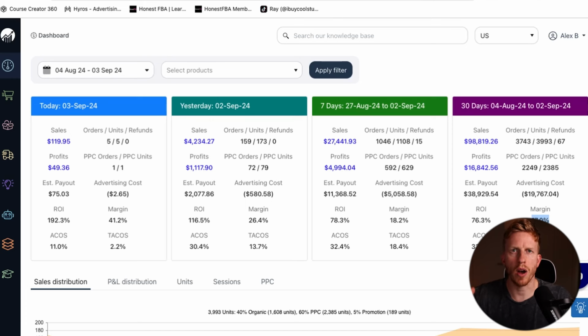But what we are now doing is moving away from just being Amazon FBA. We're launching a new brand, but also this brand in the US, we're launching on TikTok Shop. We're also going to be doing D2C, and we're going to be documenting it all on the channel, but also in our community, Honest FBA. If you're interested in learning more about the community, check out the video description.